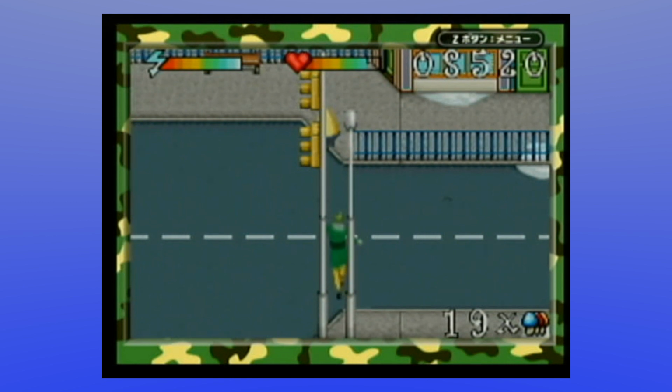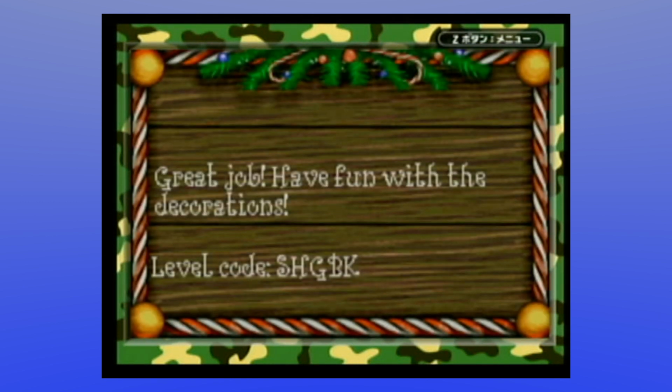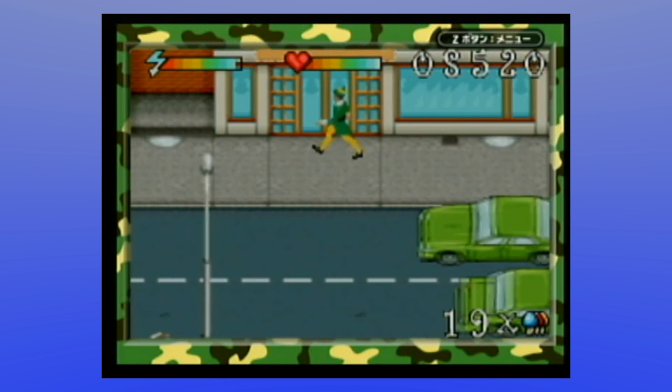You finish the level the moment you finally find all the ornaments, and you do need to find all 20 in one go. If you miss even one, then you have to backtrack and pretty much check the whole street again until you find it.